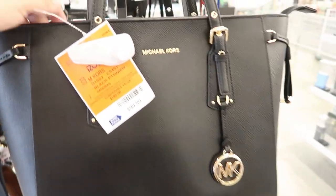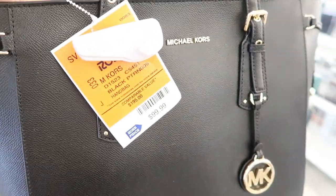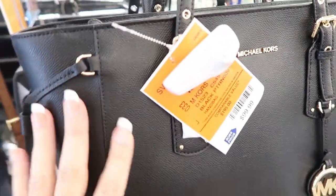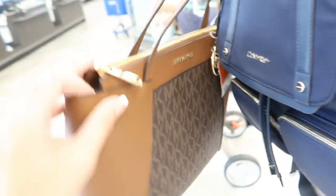And there's some Michael Kors totes. This is $99.99. And I think I saw this on the Michael Kors site for like $150. This one's also $99.99.